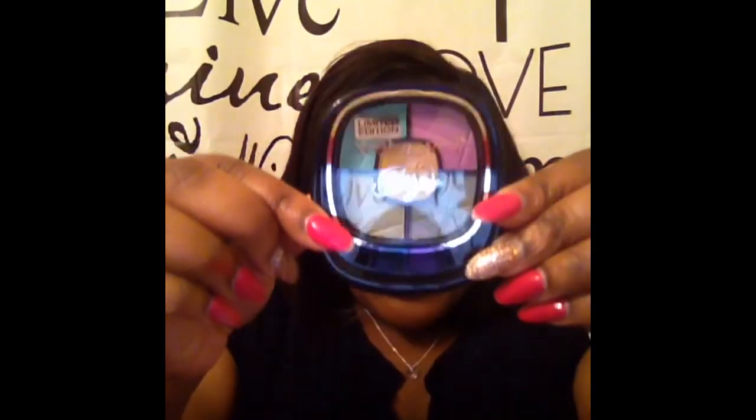I also purchased these limited edition Fergie palettes. So I got this one, and the color is Suburban Jungle. Also got After Hours, which is sexy. I got Newport Nights, a neutral kind of palette. I got Desert Festival, which is like straight up fall, baby. Look at that orange. Get into it.